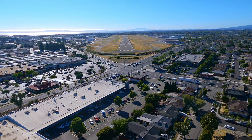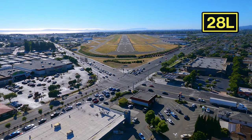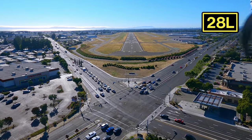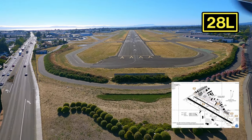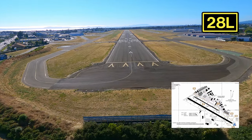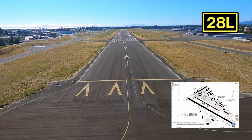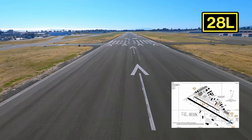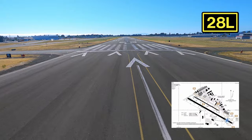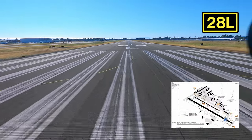Now, I wasn't paying attention to much of the scenery coming in as I was focusing on landing, but I thought this intersection was pretty cool. 28 left being 5,018 by 150 feet and at sea level, it makes arrivals and departures a breeze, especially for us normally aspirated engine pilots.